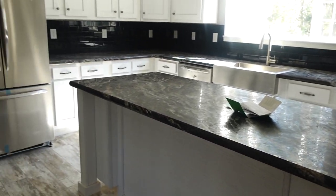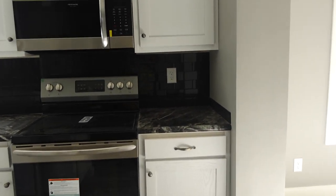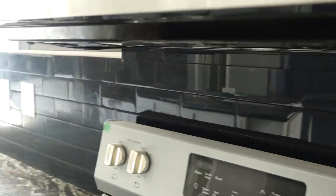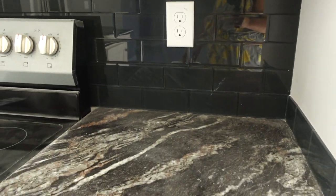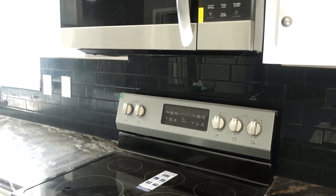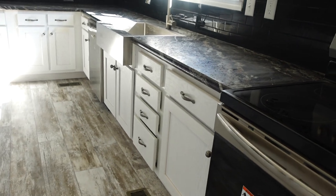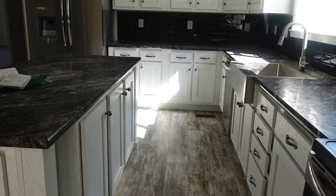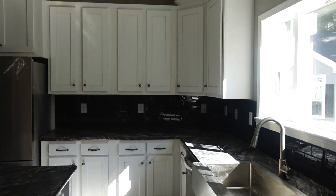You got this nice big long island. I love the dark countertops and the dark gray tile. The tile is extended all the way around. This isn't the subway tile. This is a smaller tile, which I think is super cute. I love these dark countertops. And I love that they have the gray and black stainless steel appliances versus all stainless steel, because I think it really goes well with the dark countertops. Really pretty. So this is the kitchen.